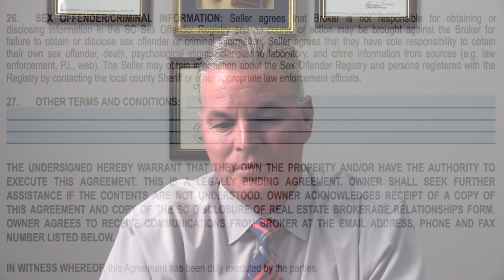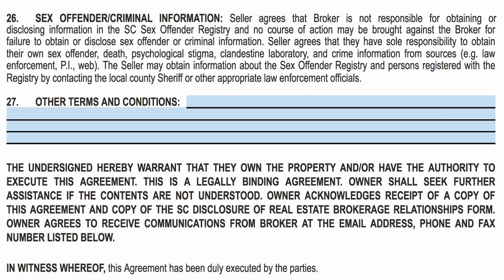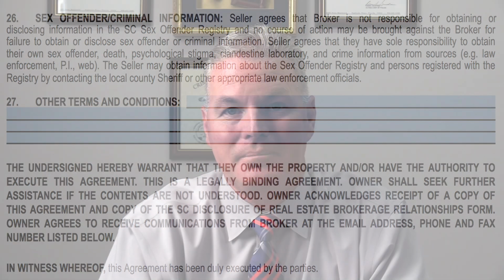Section 26, talking about the sex offender / criminal information. This particular section should look very familiar as well because it's also in the buyer's agency agreement. It says that the seller agrees that broker is not responsible for obtaining or disclosing information in the South Carolina Sex Offender Registry, and no course of action may be brought against the broker for failure to obtain or disclose sex offender or criminal information.